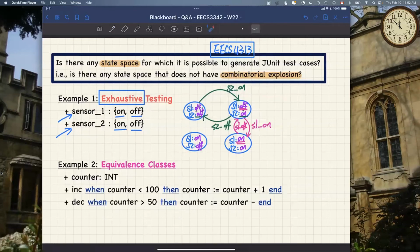If it really happens that you can do exhaustive testing, then you should do it. From every possible state, you should test every possible transition to make sure the resulting state is actually as expected, right? That's case number one I want to talk about.